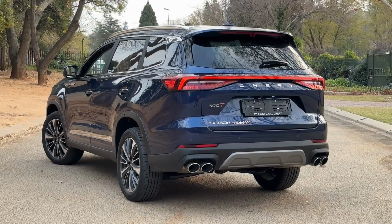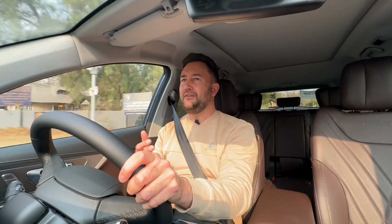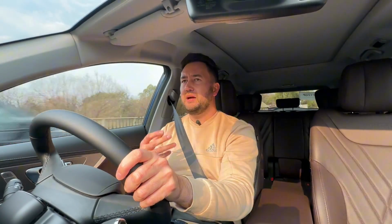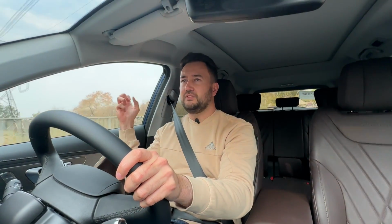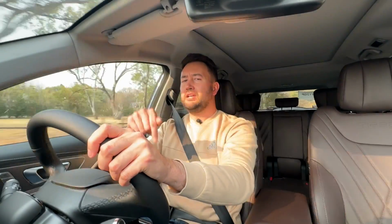Another cool feature is that you actually get sound dampening glass, they say. Now, I haven't really noticed it to be too quiet inside here, so I'm not sure how effective the glass is, but regardless, you've got it in here. So if you do notice a difference, or have ever noticed a difference, please let me know down in the comments. And then to talk about the pricing.